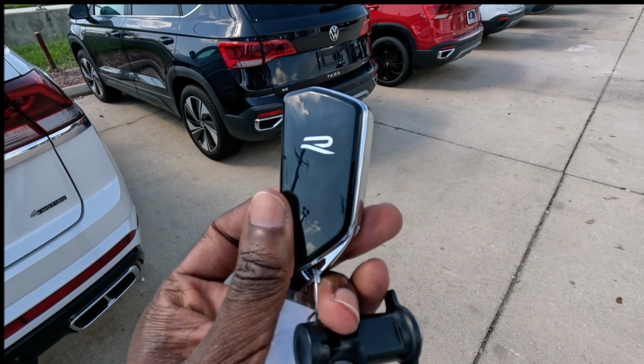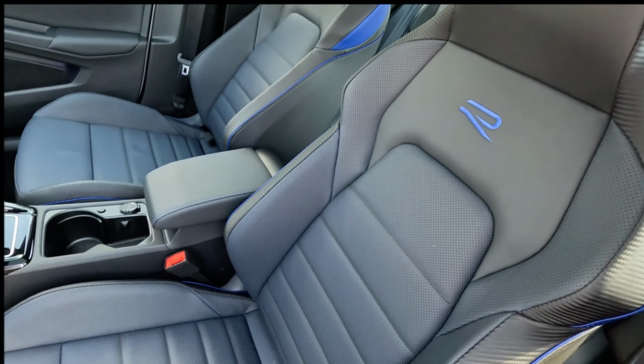Now let's talk about this wonderful interior. Carbon gray, Titan black. We have blue stitching, blue piping. We have Napa leather sports seats.